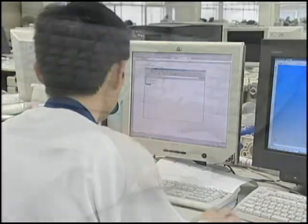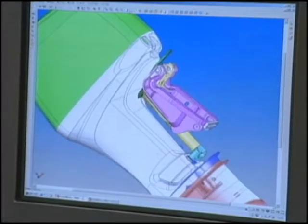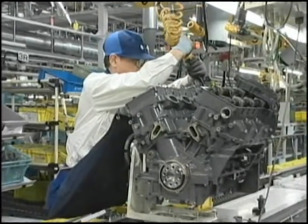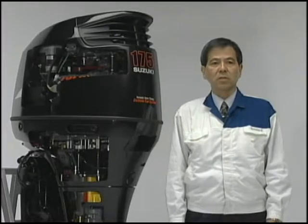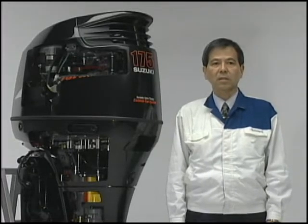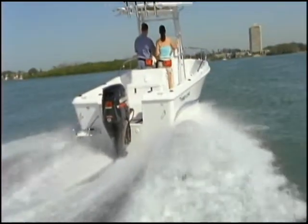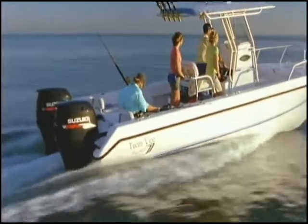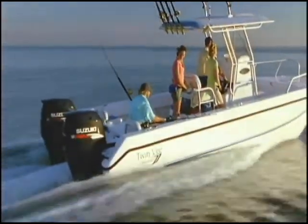So we started with a clean sheet of paper. We turned our attention to building an all-new big block 150-175. No one had ever built a bigger block motor in this category, but for us, it seemed to be the only way to make a major leap in performance. And we were right. With the big block, we unleashed a whole new level of power. We got the great low and mid-range torque we wanted. Torque no small block motor can deliver.